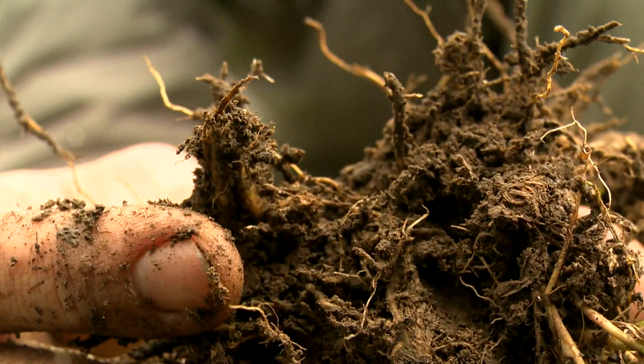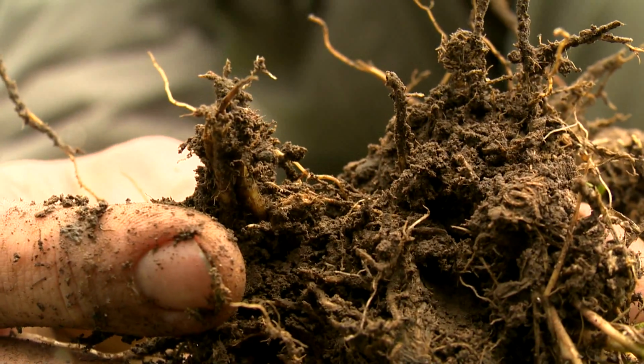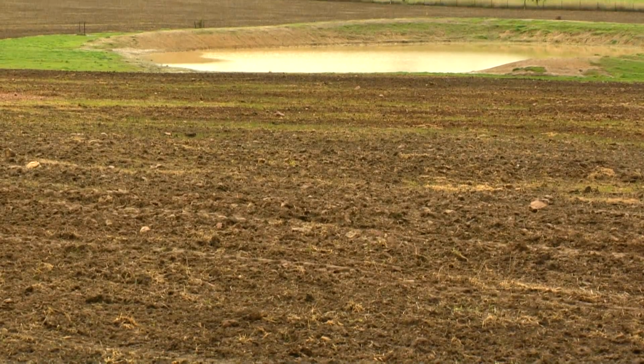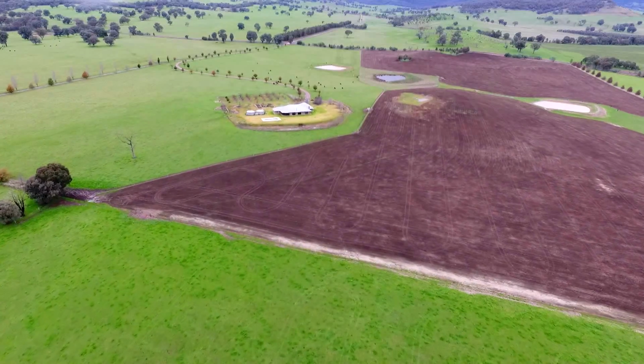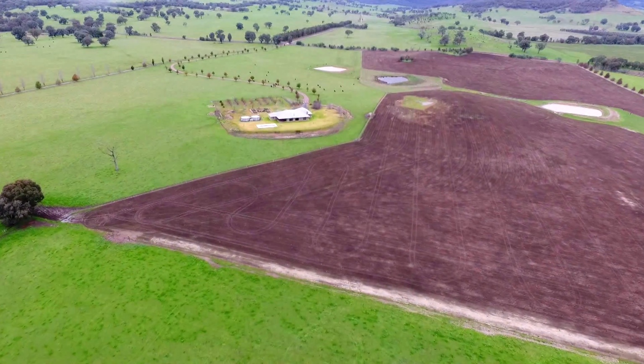We've done full blanket liming across the whole property, and we're now in the second phase of that, and we regularly do pasture renovation work. For example, this paddock here, which has just been recently direct drilled, is on a program to renovate that pasture.